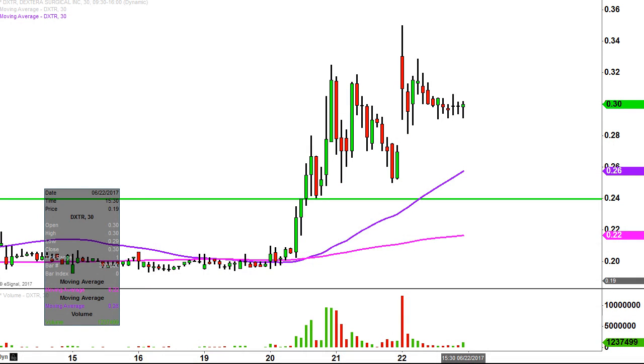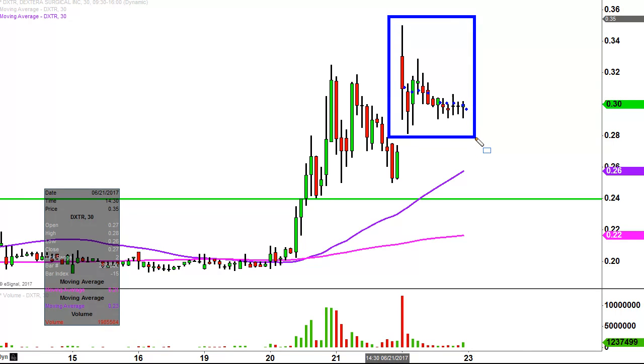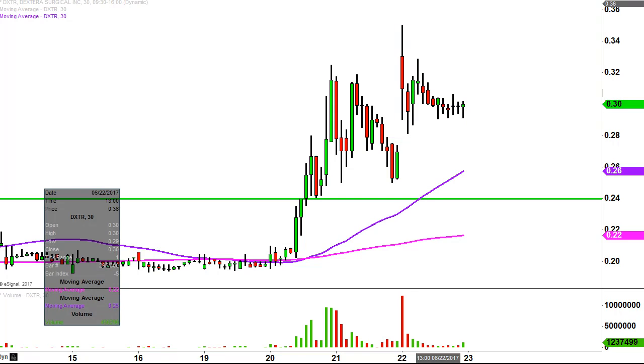Real quick, what do I mean by 30-minute in case maybe you're new to charts? Instead of each one of these candlesticks here representing one day's worth of price action, which is what you would normally see, each one represents 30 minutes. So while this may look like several days' worth of time, it's actually just today's price action broken down into 30-minute time slices. I like to use this time frame. I think it does a good job of telling the quote-unquote story of the price, and then makes mapping out levels of support and resistance a bit easier to see.